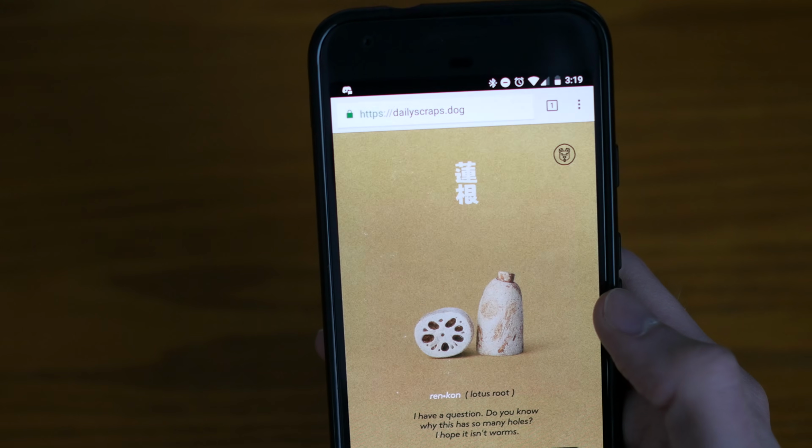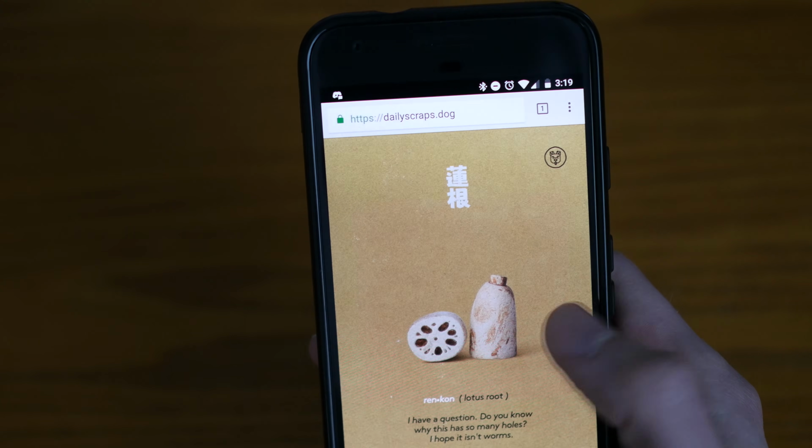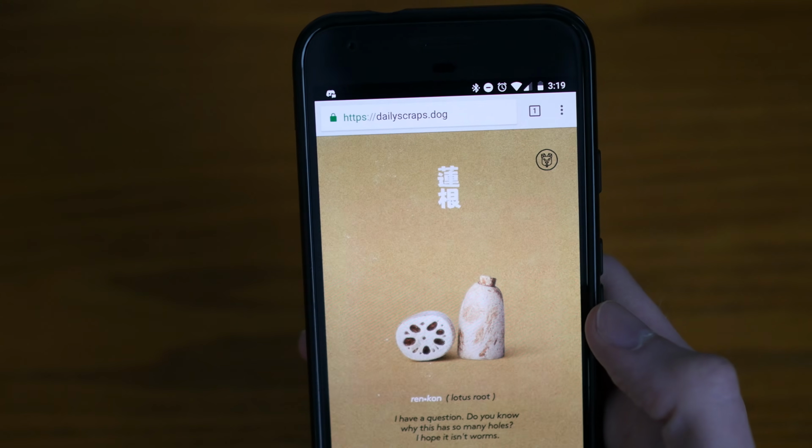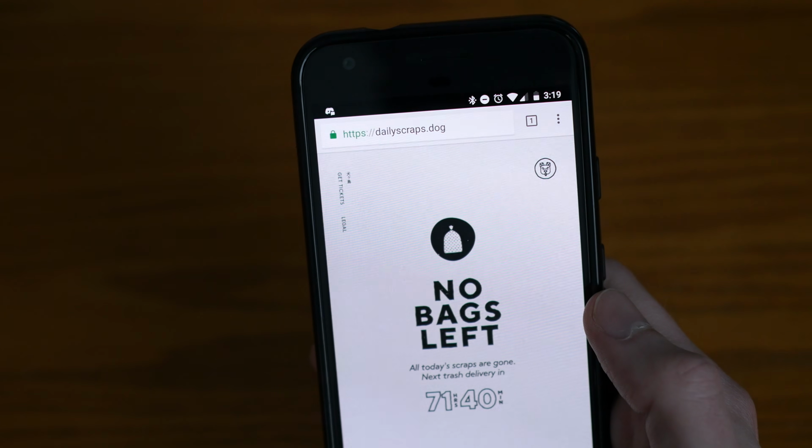Good luck. Thank you, Chief. More lotus root. I have a question. Do you know why this has so many holes? I hope it isn't worms. I hope so too.